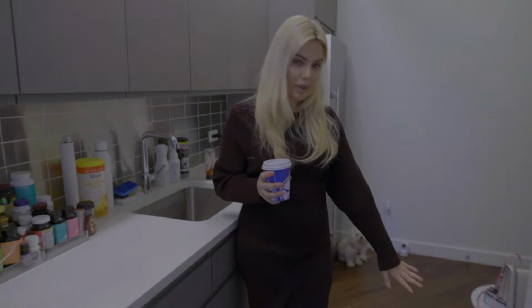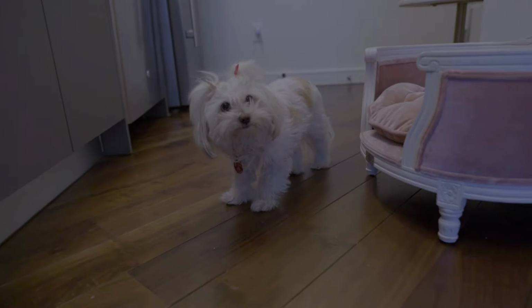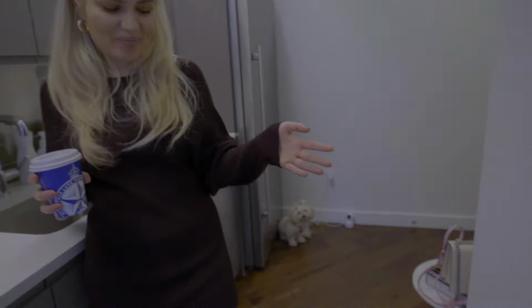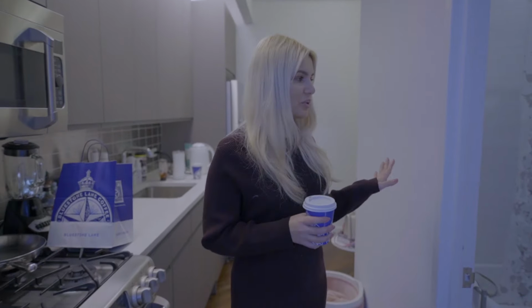So this is Bielka's bed that we have. She always sleeps by the door, so I decided that it's a pretty cool way for her to sleep here while I'm gone, because at night she sleeps with me, so we don't really need that. We're working on getting a new bed for her, so that's still in process. So the next room we're going to is the bathroom.